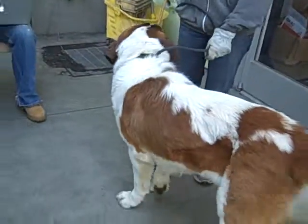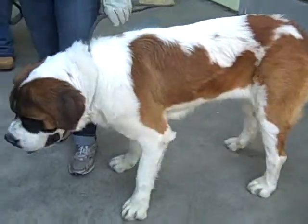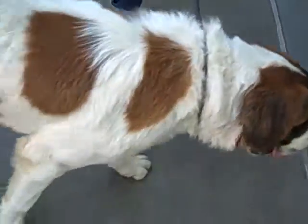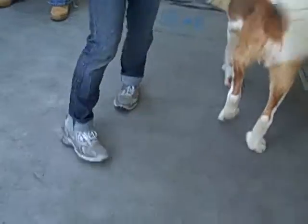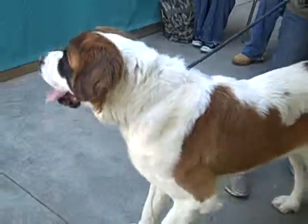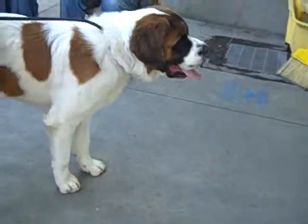He is stunning. If you're looking for a purebred St. Bernard, this is 115 pounds of gorgeousness and love. So sweet. He was barking at the other dogs. He's too strong for us to tell, but he might be best as an only dog. He's absolutely stunning, and this guy will go fast.